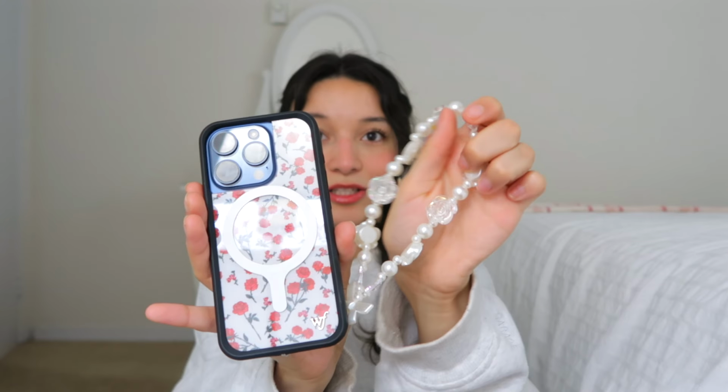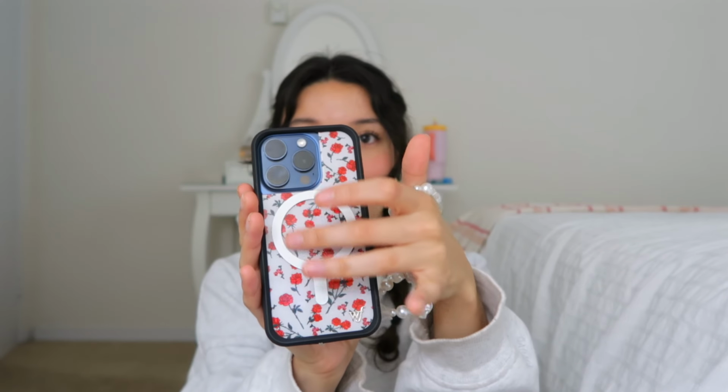And then I got these little charms from Amazon. Yeah, I really like it. I also picked the charms that had roses. I have a MagSafe on it. On my car, we have a magnetic MagSafe phone stand, so I just plop it on there. And I got these from Amazon as well.